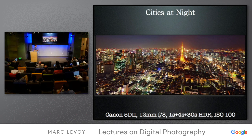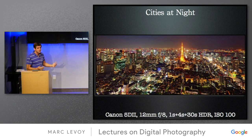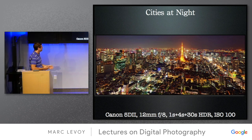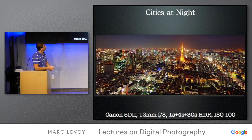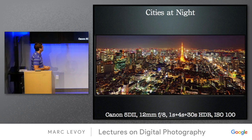So if you take one image, basically you have a choice between totally blowing out the highlights or having everything else be black. So I did 3 images, a 1 second, 4 second, and 30 second, pushed the camera and the lens against the glass wall, and did this trick where you wrap the sweater around the thing. And so you basically got rid of all the reflections. And again, very wide angle, 12 millimeter lens there, and it came out really well.